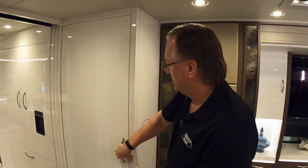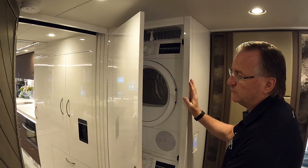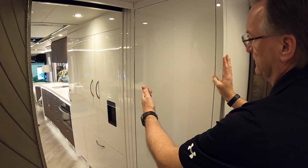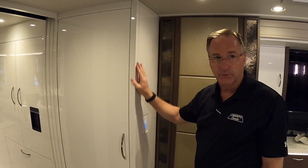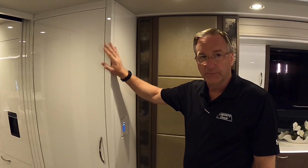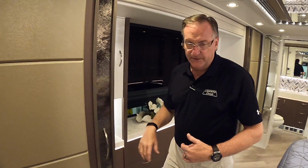Washer dryer we have here. Now, even though we've transitioned from the wood veneer to a high polished laminate, our corner moldings here, we all make these in-house. This is all a wood molding that we sand and paint and buff to this finish. So now we're into the super slide.